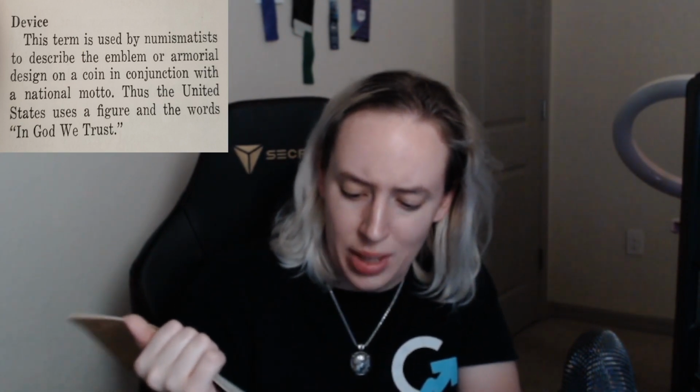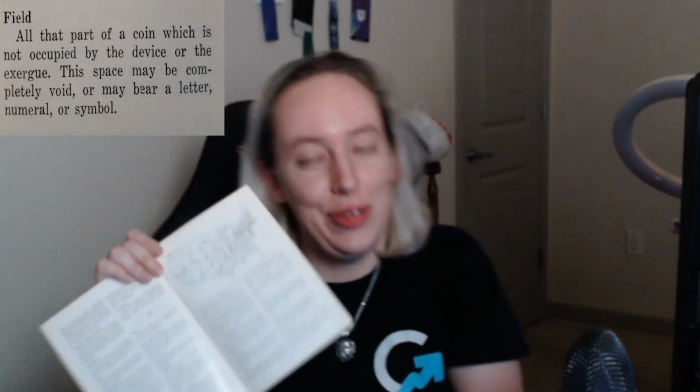I'm flipping through here, and words that I use a whole lot more are fields and devices. Devices, this term is used by numismatists to describe the emblem or design on a coin in conjunction with a national motto. Sure, why not. And then of course the fields is all that part of a coin which is not occupied by the device. Fair enough, pretty self-explanatory.